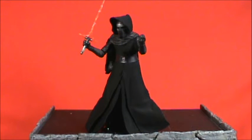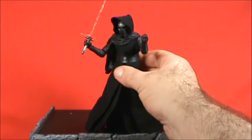I tell you what, this may be one of my new favorite figures right now. I love the look of this, the way that they blended the cloth cloak in with the hard plastic. Looks really, really good. The weakest thing on the figure, I think, is the lightsaber. Just for whatever reason, I don't think the actual blade part is as good as the rest of the figure. I mean, it's still cool, but I think the Kmart exclusive, I think the lightsaber is a lot better on that particular figure. But wow, I love this figure.